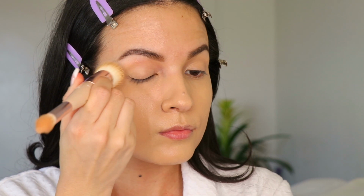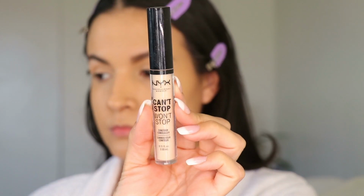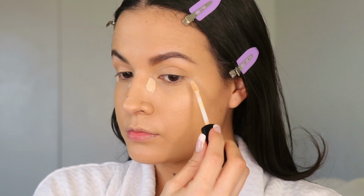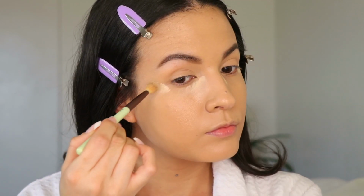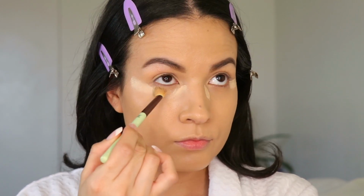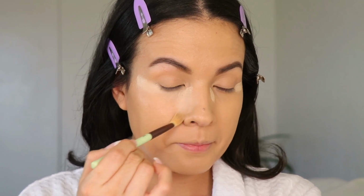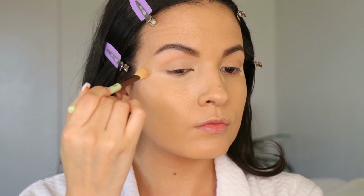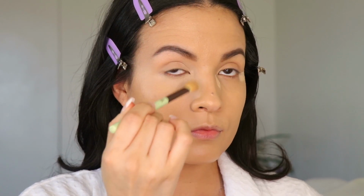Alright, so make sure you apply it on your eyes too to just color correct, and then we're using the NYX concealer in a light shade, but girl, you gotta work with it because you want to brighten up that under eye area. So every time you want to brighten up the under eye area, use 2 shades lighter than your skin tone. This was 3, but I made it work.